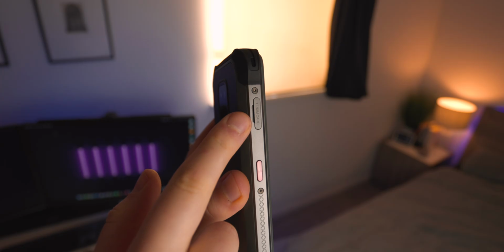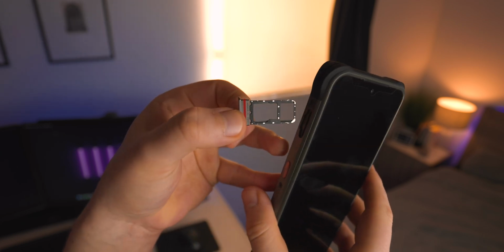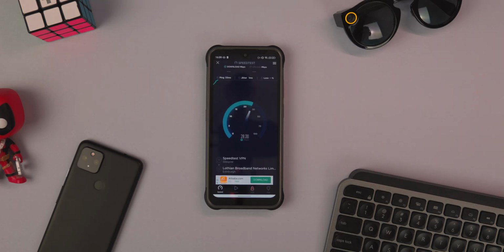So there's actually a little slot on the side here which pulls out. You can put in either dual SIM or you can put in micro SD and your SIM. This supports up to 1 terabyte external micro SD support. That's so crazy. 1 terabyte. I feel like a lot of phones out there only support 128. Maybe I'm just out of the loop, but 1 terabyte on a budget phone, that seems kind of insane for me. Now this thing obviously doesn't support 5G.